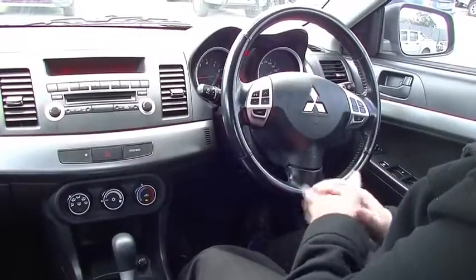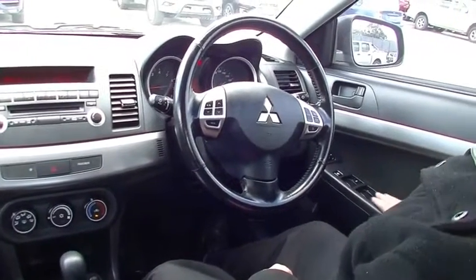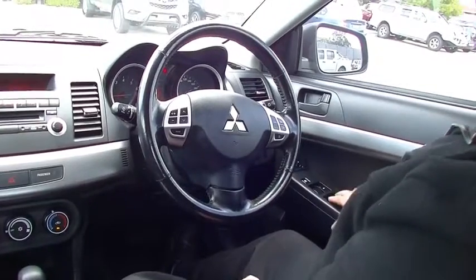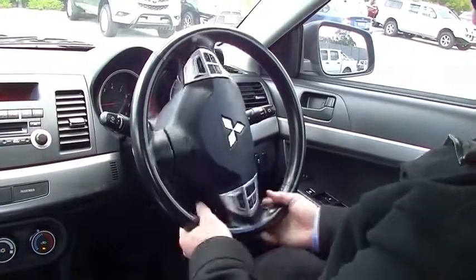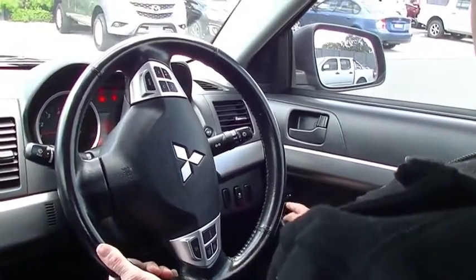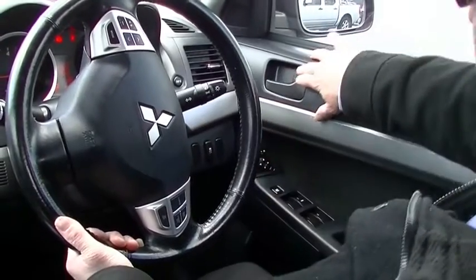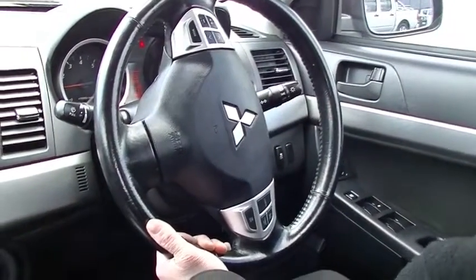Okay, now to the inside of our nice little Lancer. We'll start on the driver's side here. We've got all our window switches here, which are nice and easy to use, with our lock button there. I'll just turn our wheel in case the cameraman can't see. We've got our mirror controls here, which are nice and easy as well. Door lock button up the top here, so you can shoot it forward for the central locking as well.